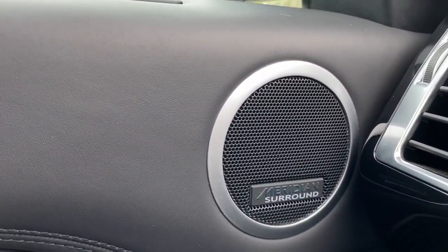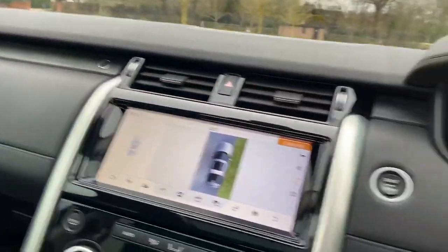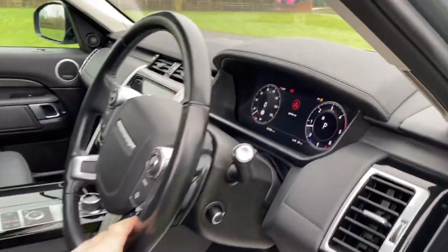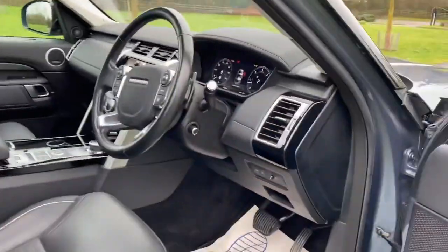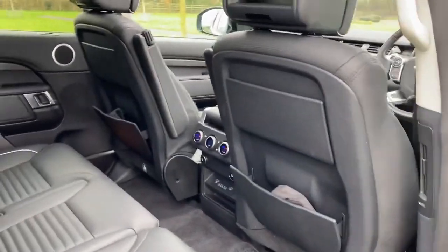It's got the Meridian surround sound system, so the sound system in this car is brilliant. So all the creature comforts are all here. And the V6 engine is very, very smooth and very quiet. I'll just go, and this lovely interior wood here is rather nice. It's only just been washed and hoovered, this car. We've got 5 cars in today, and I'm trying to get them all washed and photographed before we get any more rain.